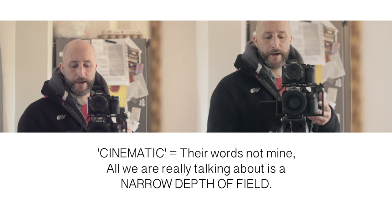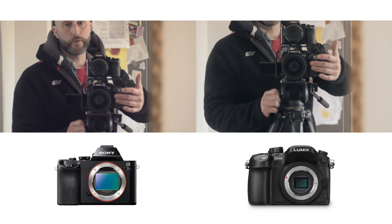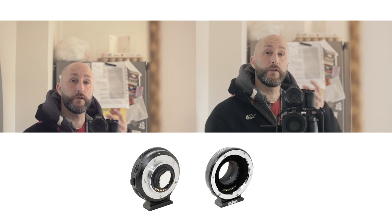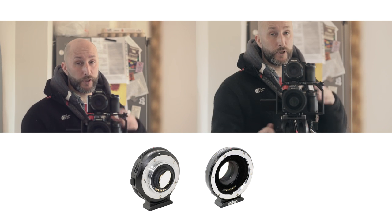So here's a little fun test for you. We've got a full frame Sony A7S here, and we've got a Panasonic GH4 Micro Four Thirds sensor camera here. They both have 50mm lenses on them. They're both set to f1.8. A note about the GH4, we do have a Metabones focal reducer Speed Booster XL on here just to help with the field of view, to bring them more in line so it's not a dead giveaway.